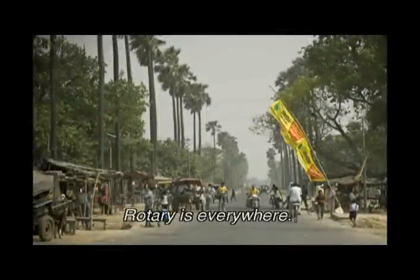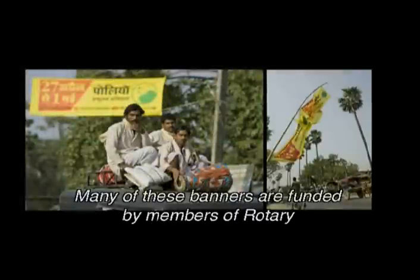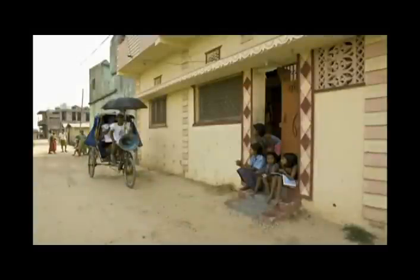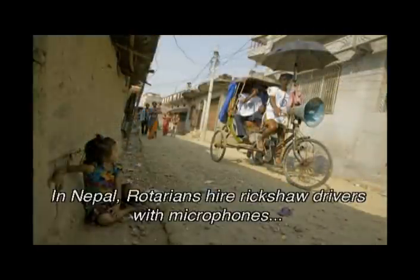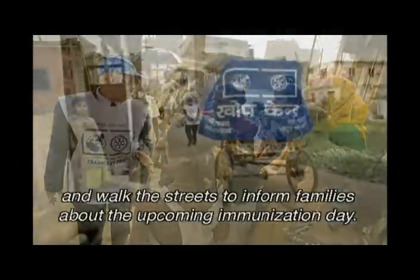Rotary is everywhere. To get the word out, banners are hung over main roads and draped over roadside kiosks. Many of these banners are funded by members of Rotary through its Polio Plus program. In Nepal, Rotarians hire rickshaw drivers with microphones and walk the streets to inform families about the upcoming immunization day.